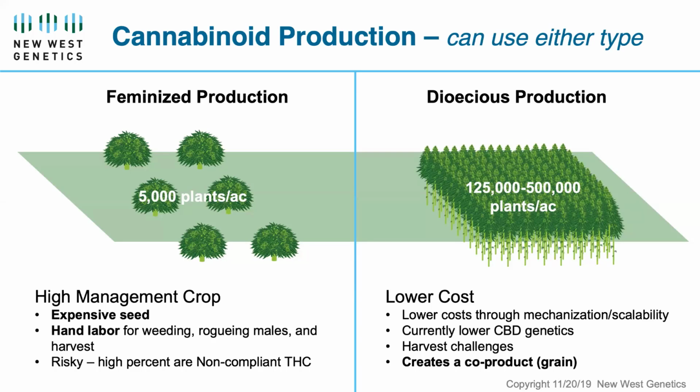On the other hand, with dioecious production, the agronomy is mostly figured out. The big gap today is just high CBD genetics, which is the problem we're looking to solve. There are some harvest challenges, which we'll acknowledge and talk about later, but there is the upside of a co-product, the grain, which does have value and can bring extra income to the farm.